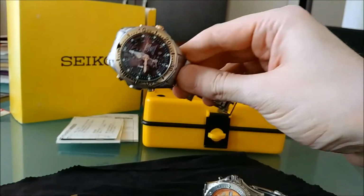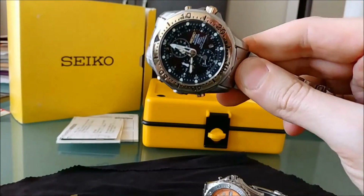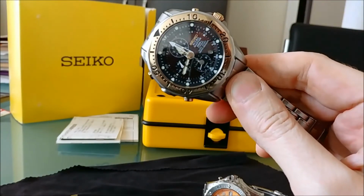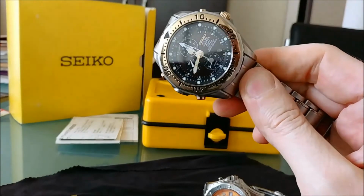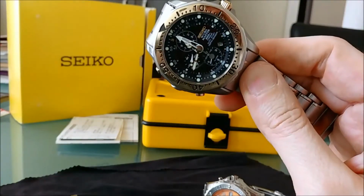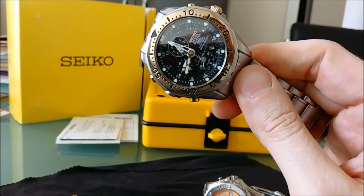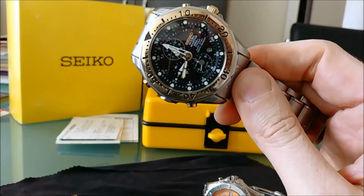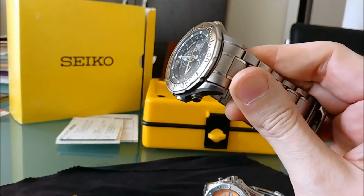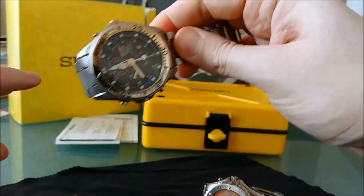And to complete the lineup is the SBCB001, the other one of the Scubamasters of the 90s. They came, all of those watches, in approximately the same time, 1996, 1997, 1998, about this time. This was the first analog depth meter, again a watch of extreme build quality.